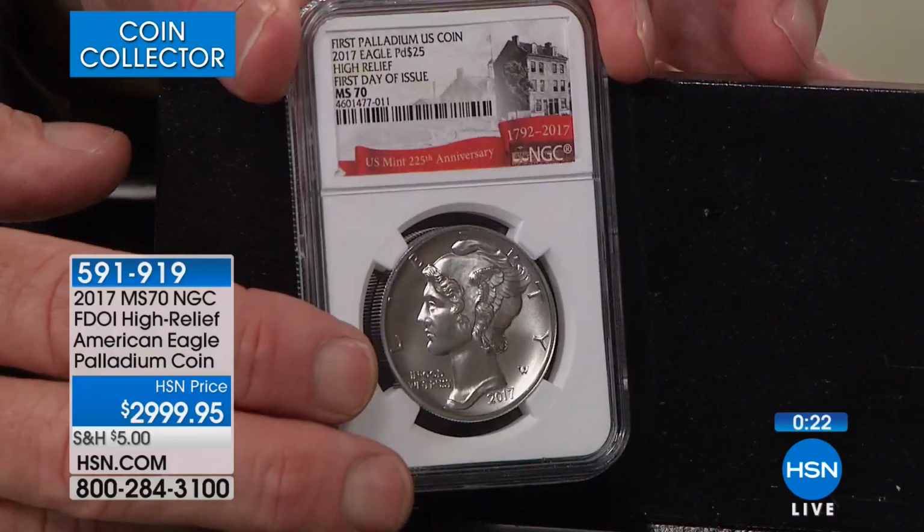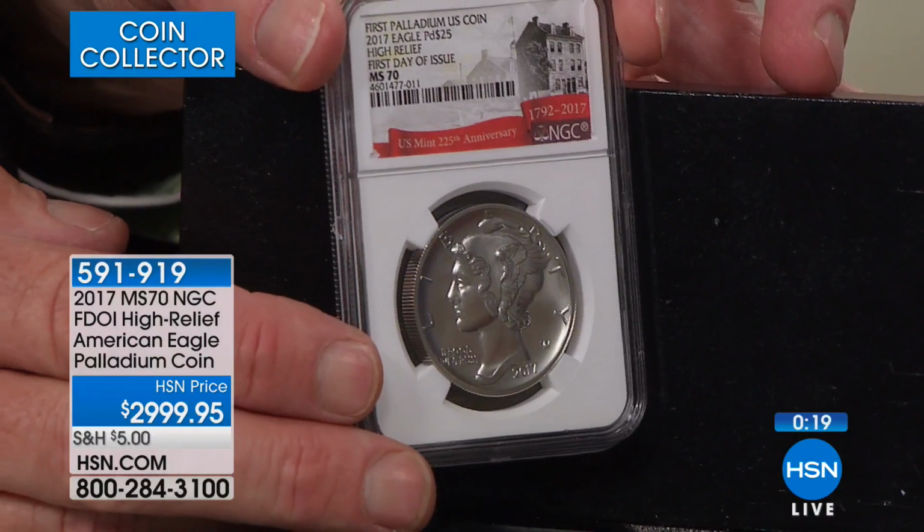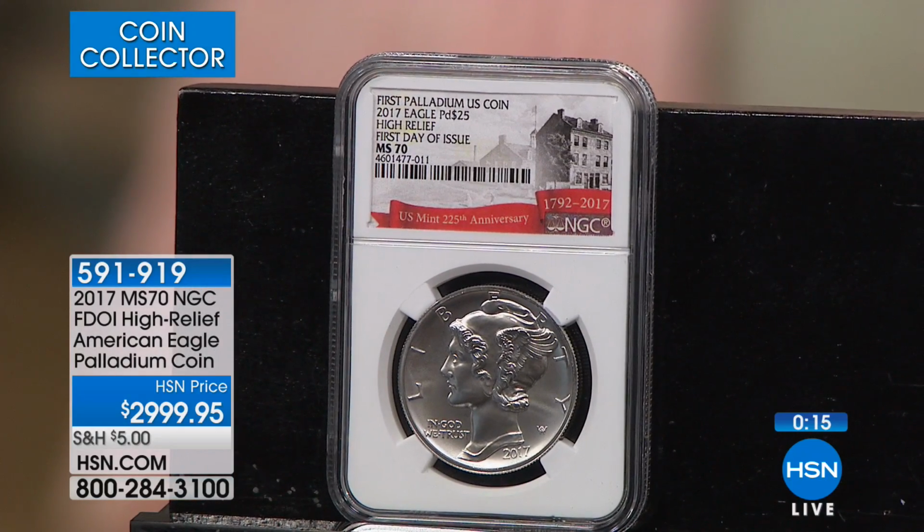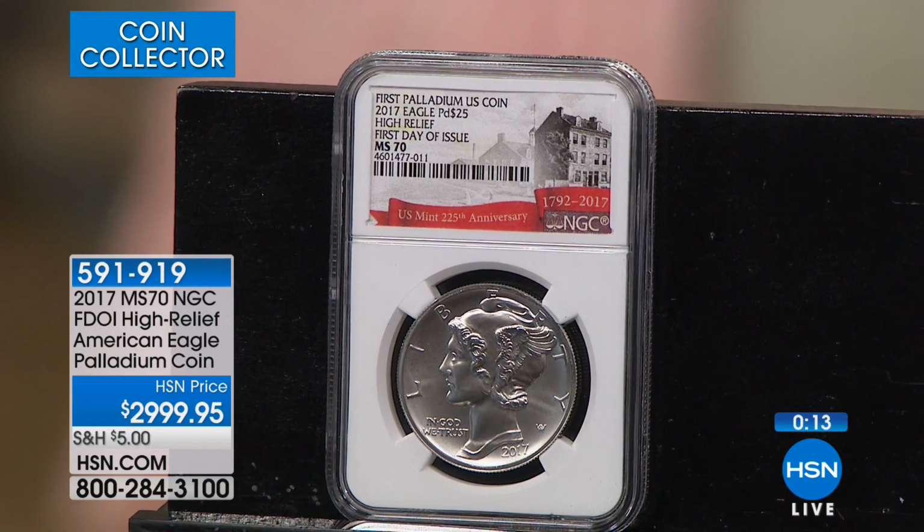The high relief American, and when we talk about high relief, it looks almost 3D. Like I said, it was the most exciting coin of 2017, I think, bar none, and I still have a few available.